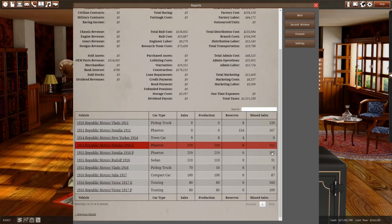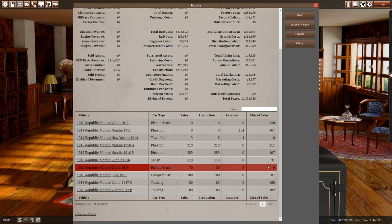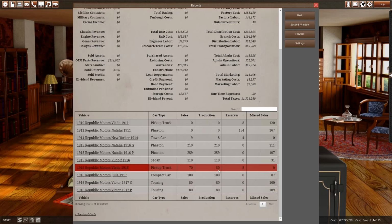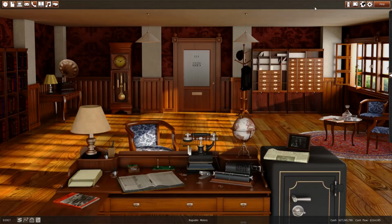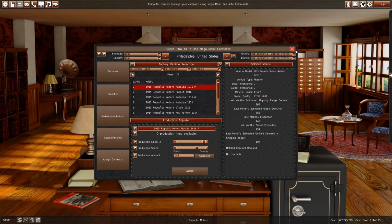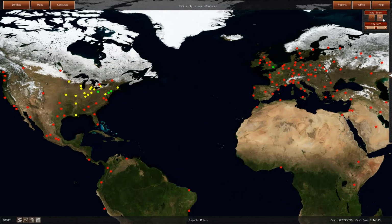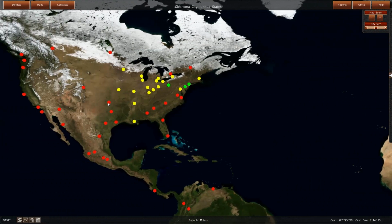20. Oh my god, I missed sales. 110 Rudolphs. 50 Vlados, 70 were sold, so we need an extra production here. And we need an extra production here. We are definitely needing a different production and factory. This one will take years to build.